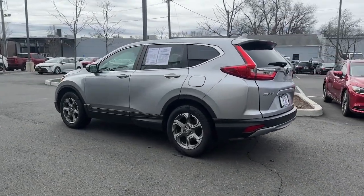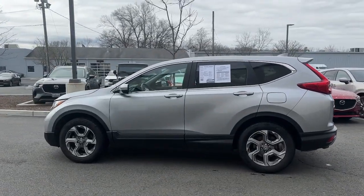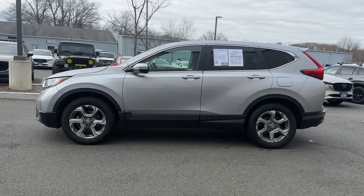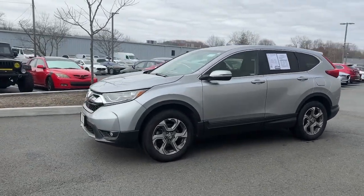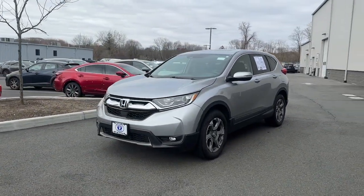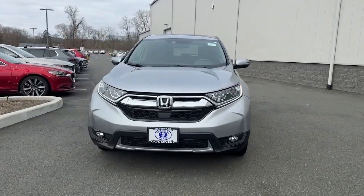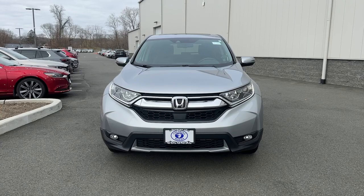crossovers. These are just some of the great options this vehicle comes with: Apple CarPlay and/or Android Auto, pre-collision system, keyless entry, moonroof, heated mirrors, satellite radio, lane keeping assist, backup camera, power liftgate, power passenger seat.